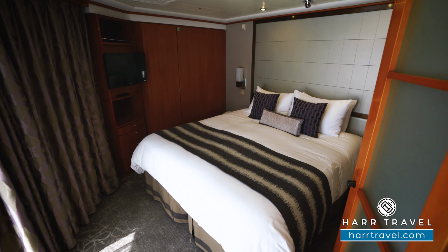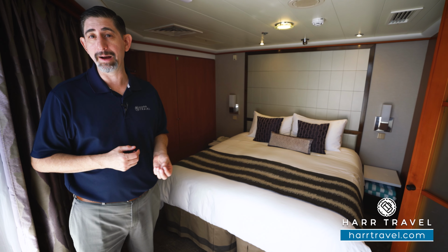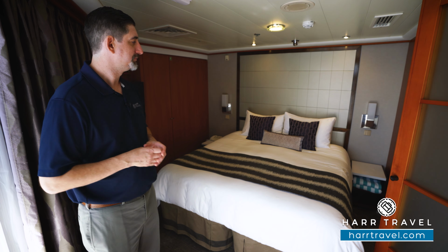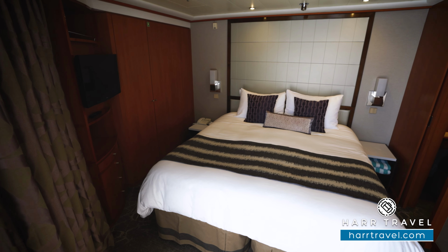Norwegian has some of the best beds in the entire cruise and hotel industry. They're extra comfy, they're upgraded, and they upgraded all the beds and the linens recently. I also love that you can even choose from a pillow menu. Now, on either side, you're going to have a nightstand, and underneath the reading lamps, you're also going to have USB chargers.